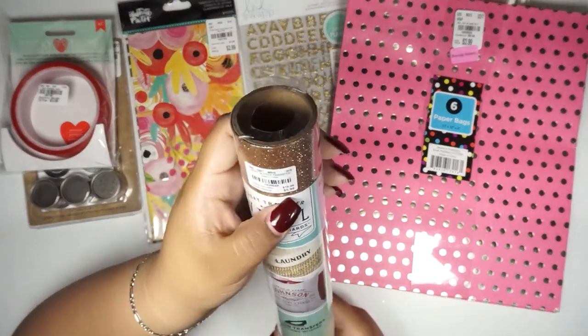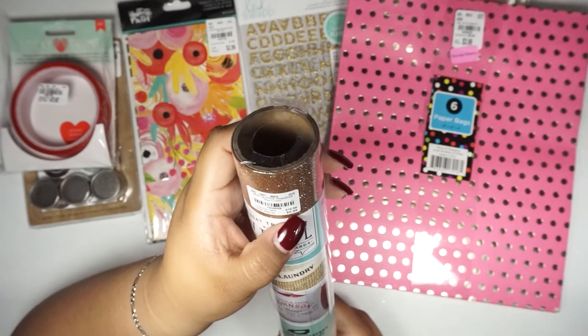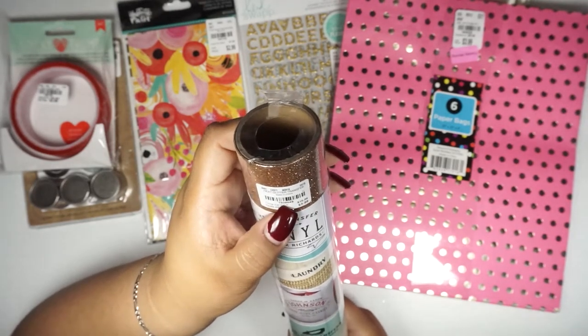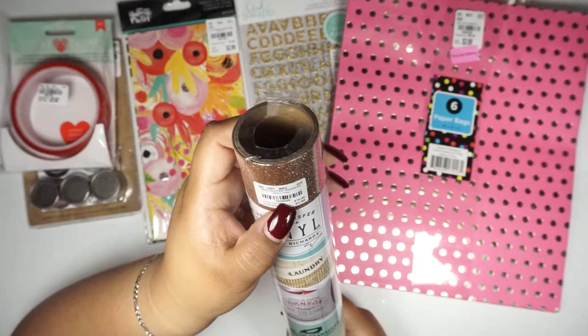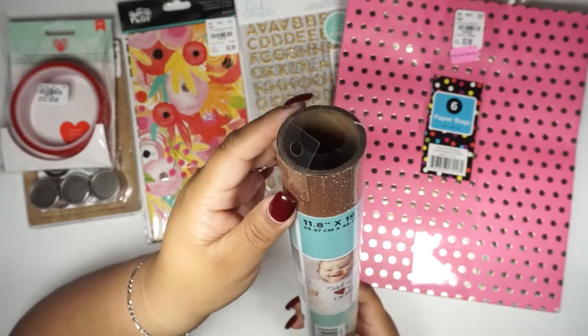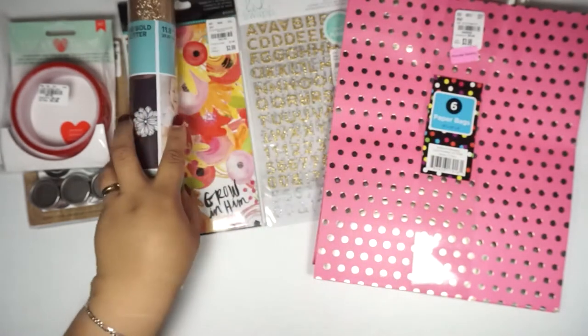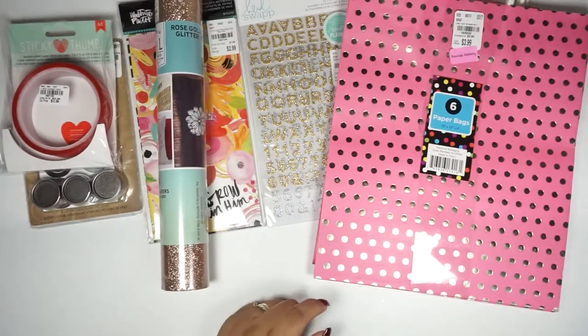This one was $5.99 compared to $16.99. Item number is 1938049. It's 11.8 by 19 inches, so I'm really excited about that. I'm actually excited about everything that I found, which is a lot of stuff.